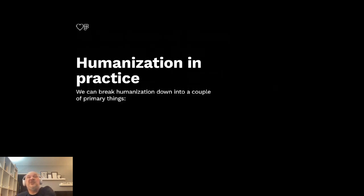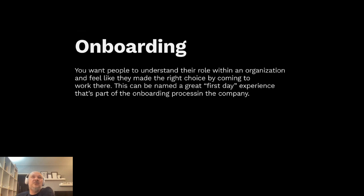And how to do humanization in practice, this is really, really hard, but it's broken into a couple of primary things. I would say two primary things. The first is onboarding, so you want people to understand their role within the organization and feel like they made the right choice by coming to work there. So every time I do hiring, I don't do interviews of 1 hour or 50 minutes. Every interview of mine is about 2 hours.